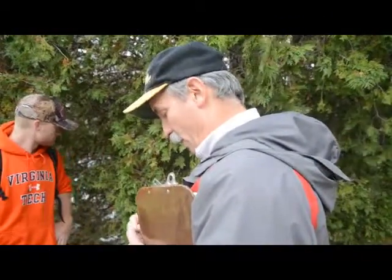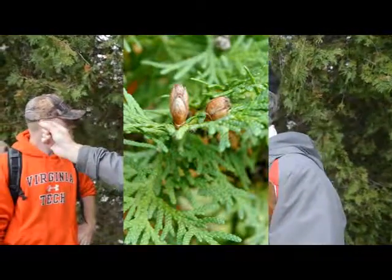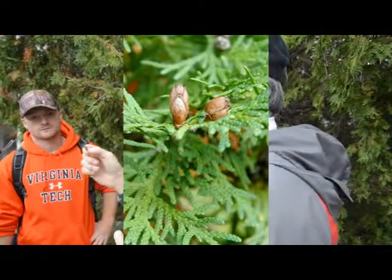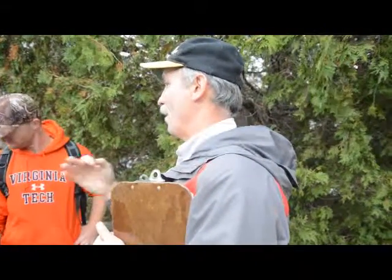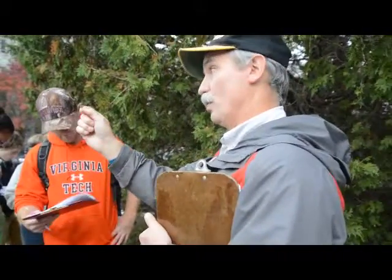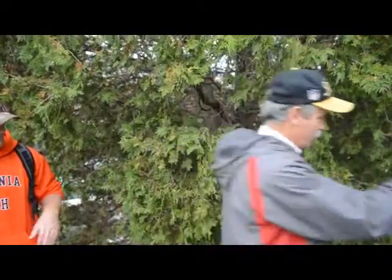Another way to identify it are these little cones. They look like little wooden tulips. There's some here. There's lots of them up in there. They actually have a little cone. So does an eastern red cedar, but it looked like a berry. It was bluish. They actually call them juniper berries. They're not. They're cones, but they don't look like a cone. This looks like a cone. And it's probably the littlest cone you'll get on any tree we've got. It's pretty little.